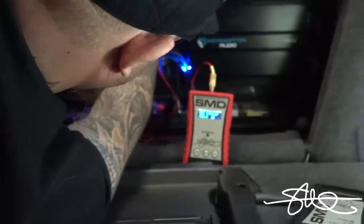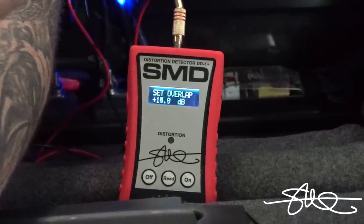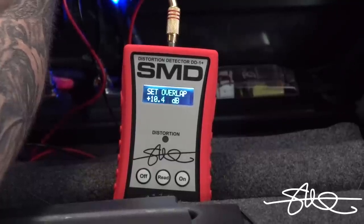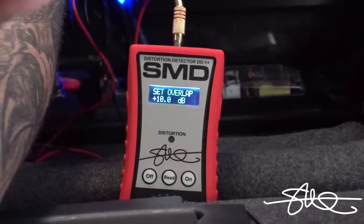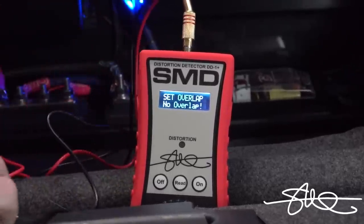Okay, I'm gonna go ahead and start turning this down. I think 10 dB of overlap is pretty good because the amp is matched to the woofers pretty well. So if it's too much, we can always go in and adjust it. So we'll do 10 dB of overlap with the bass knob turned all the way to the top. We got no distortion at all. We're good to go. All right, so we'll do the same thing over there on the highs.